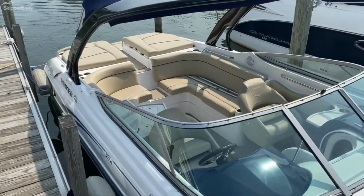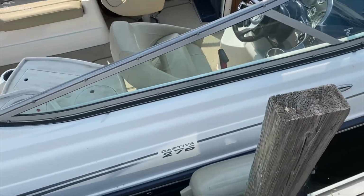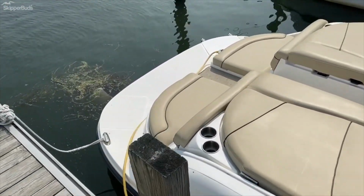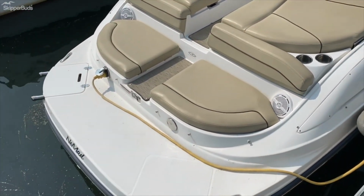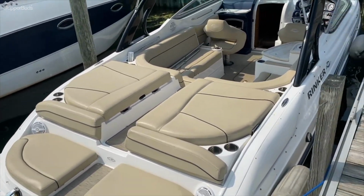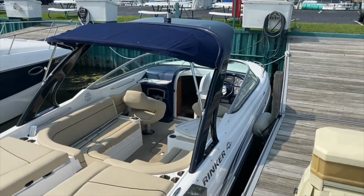Today we're looking at this 2015 Rinker 276 Captiva cuddy cabin. It's in excellent shape for the age. Upholstery's in excellent shape. One differentiating factor on this boat is it's got 30 amp power and a battery charger. So here's what it looks like from the outside, and in a minute I'll take you through inside.